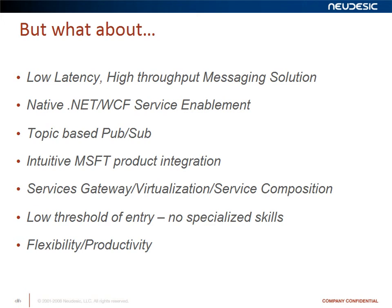And a low threshold of entry. I shouldn't need a lot of specialized skills to be effective, because really what we want to do is stand up solutions quickly. So productivity becomes really, really important.